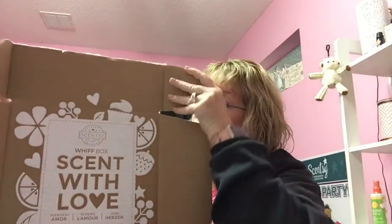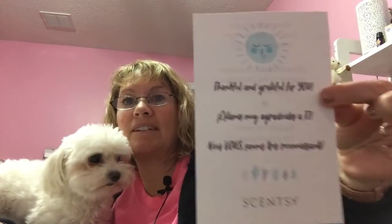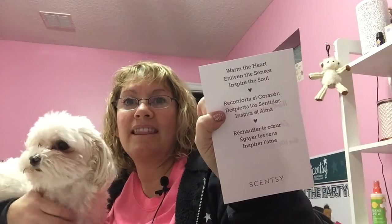So inside the top it says Whiffbox sent with love, and then happy whiffing, which is cute. And then inside it gives you a little card. This one says, thankful and grateful for you, Scentsy. So they put a little card in there, which I think is cute. And then on the back, it'll say warm the heart, delight the senses and inspire the soul. Okay. You can sit down now, Boopa. It's okay. All right. It also comes with a little sheet in it every month.